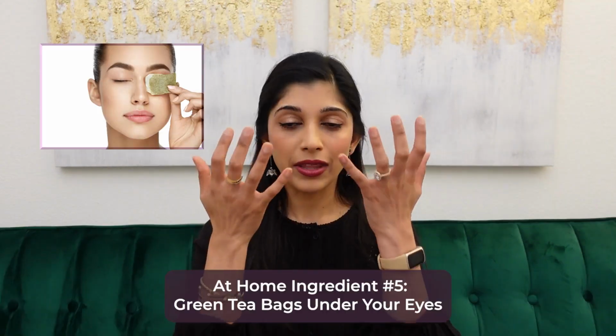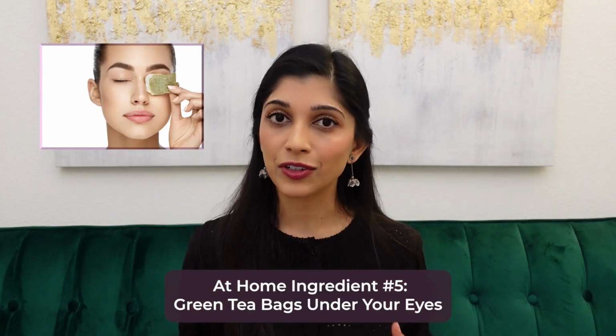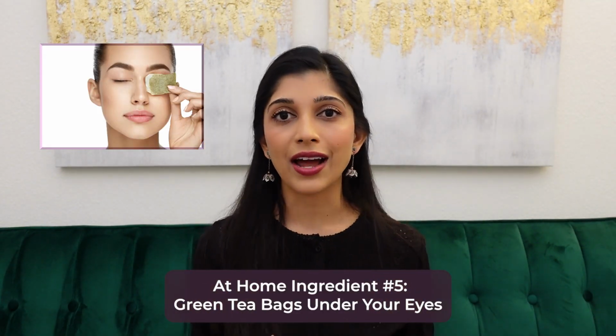You can then take these green tea bags and refrigerate them, and then you can put them under your eyes to depuff your eyelids. So this is similar to the coffee grounds that I showed in my previous video, but the combination of the cold and the caffeine does help to depuff the eyes temporarily. You can also just get a caffeinated eye cream. That's what I said in my last video too, but the whole point of this video is to give you at-home remedies. So this is a good at-home remedy to depuff your eyes.